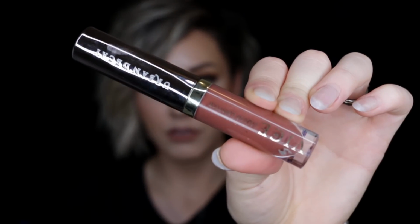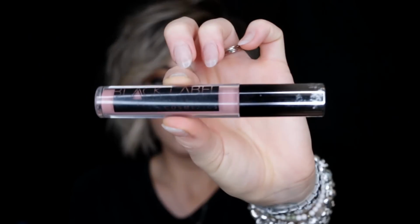Urban Decay's liquid lipstick in Vice. I wear 1993. I do like this stuff. I like the color more than I like the formula. I do have to reapply a couple times during the day, and it does flake off a tiny bit towards the end of the day, but it's the end of the day. I mean, come on.